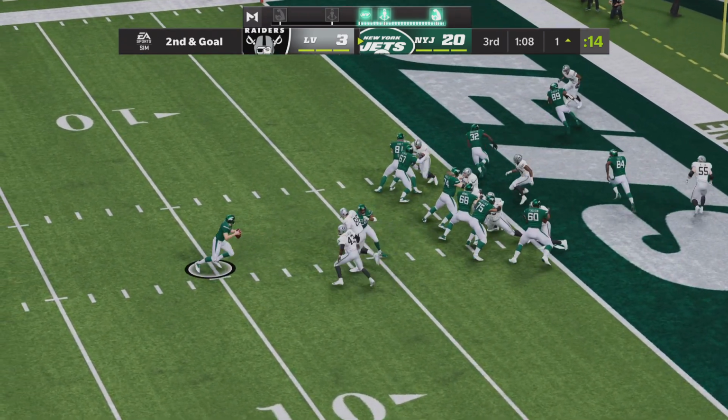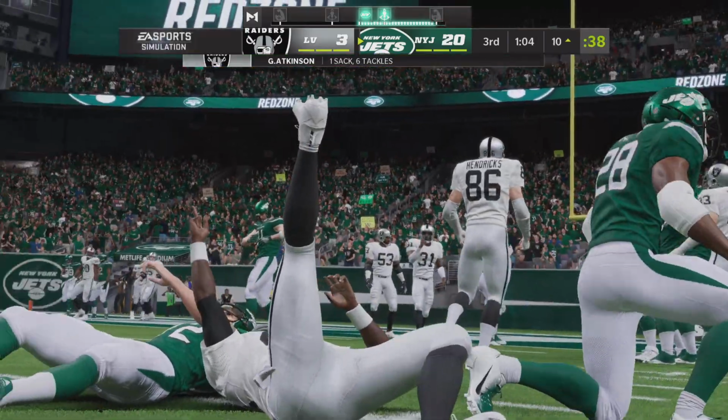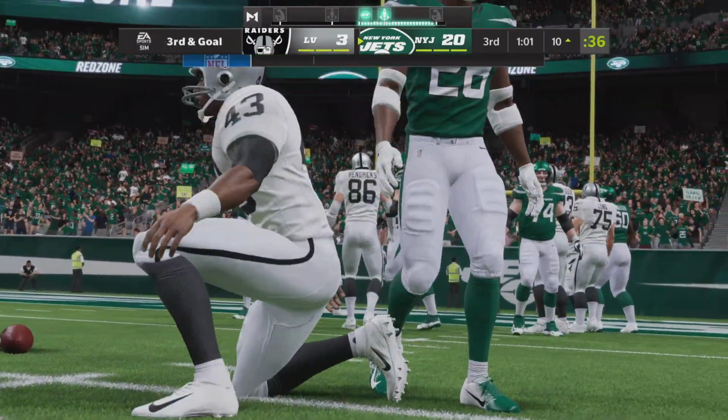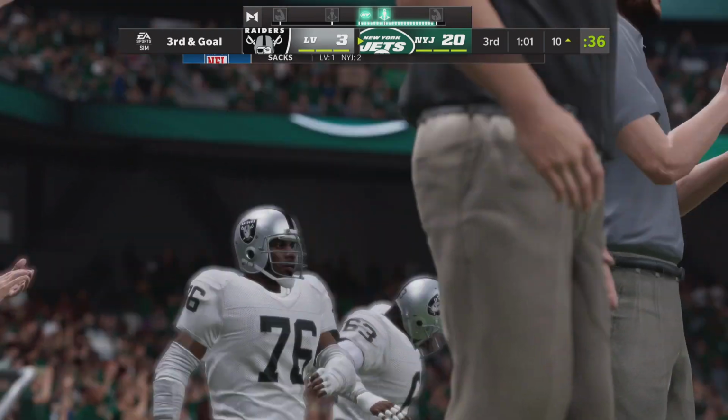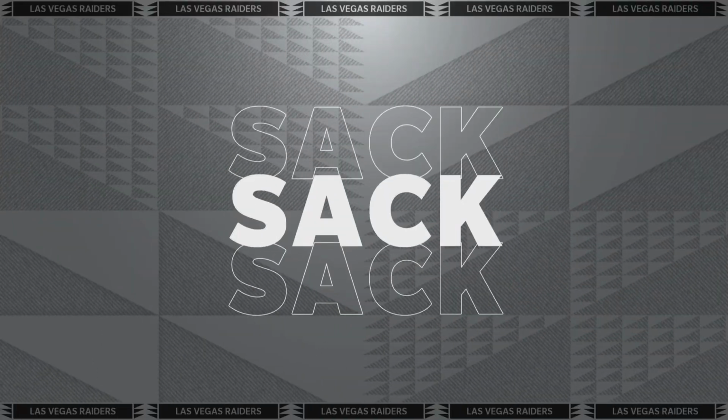Off the play fake, it's Namath. Under pressure, down he goes. Sacked at the 10. And that one really pushes him back. A loss of 9. And now it's third and goal after the sack.